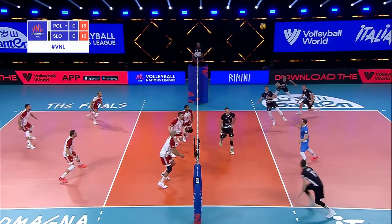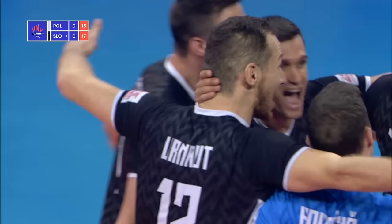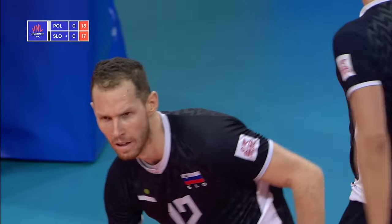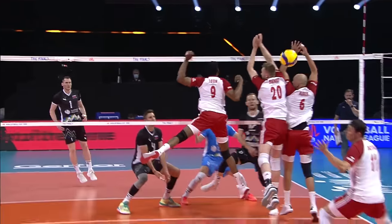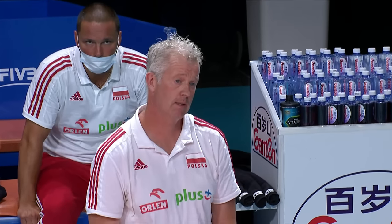Stern doesn't find a way through. Oh, wow. Does. That was an incredible roll shot over the block. Watch how Slovenia covers their hitters too. That one was dug up by Chebel. They were blocked. And then the attack, oh, this is perfect placement. Also, right amount of speed. It's not too hard. It's a very delicately hit ball.